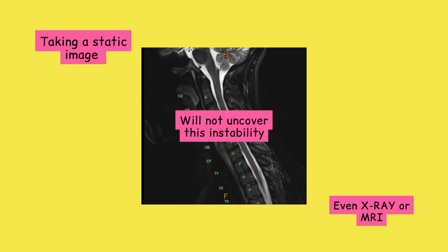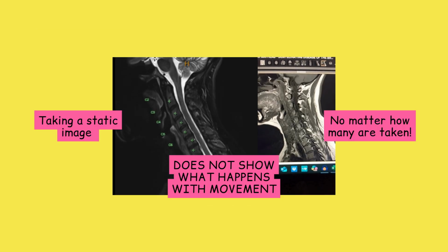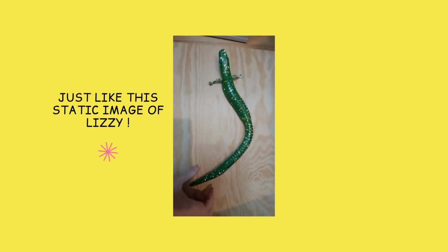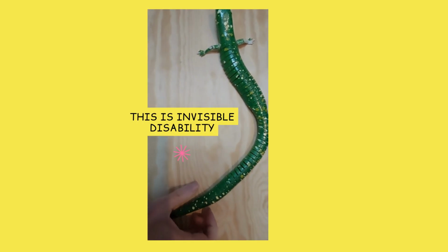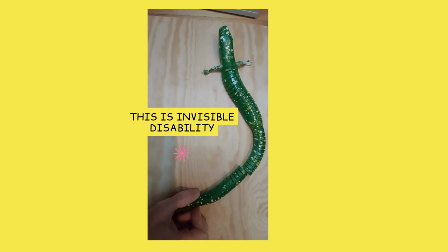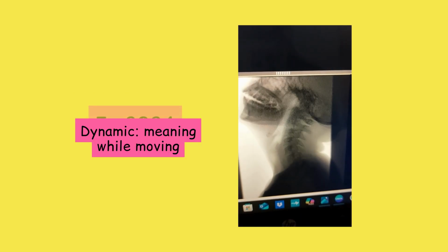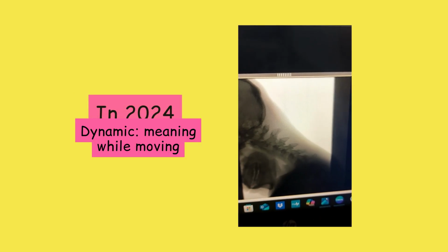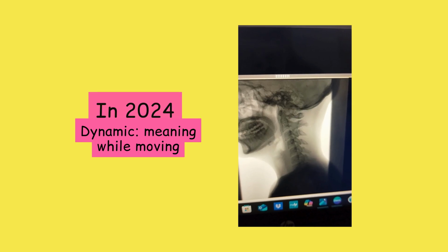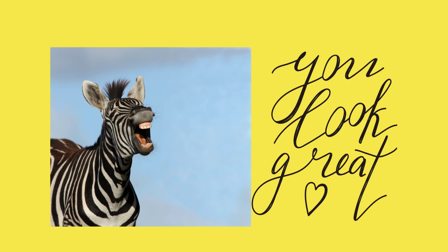And problems arise when normal and static images and tests are utilized to try and diagnose a dynamic disability like this. So you don't actually notice on Lizzy here that there's anything wrong until Lizzy is moved. And until you do move Lizzy, you won't see that there's actually a major problem going on there. And that's the same with the imaging that is used to diagnose the instability in my neck, that until I had a dynamic digital motion x-ray done, there was nobody who would recognize or see that there was actually something wrong, because if they looked at an x-ray or MRI, everything looked perfectly fine.